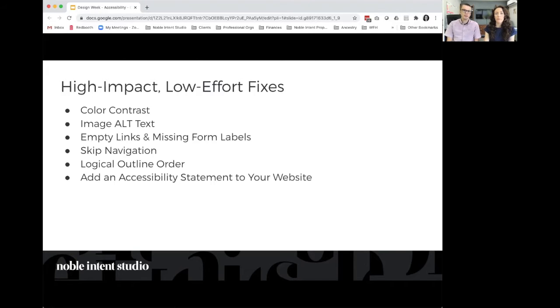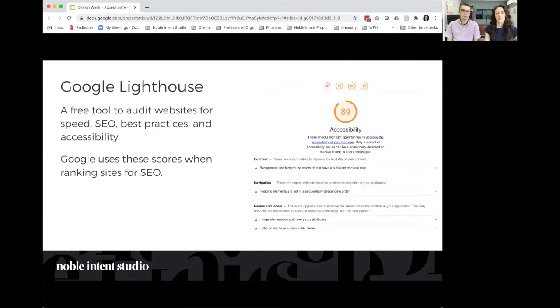So some of the things that can make a really big difference but aren't too hard to do from a development point of view is to check your color contrast, make sure you have alt text on images. If you have links, make sure they have labels. The same goes with form fields. There's something called a skip navigation that we're going to show you what it does. Make sure you have a logical outline order. And then another thing that we like to do is add an accessibility statement to your website. So let's kind of go through these.